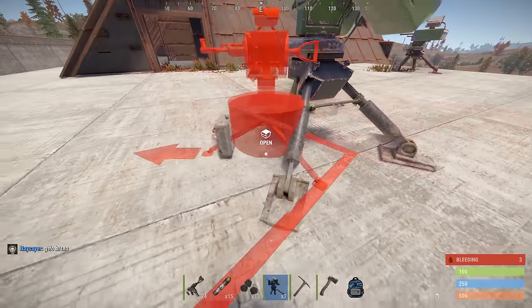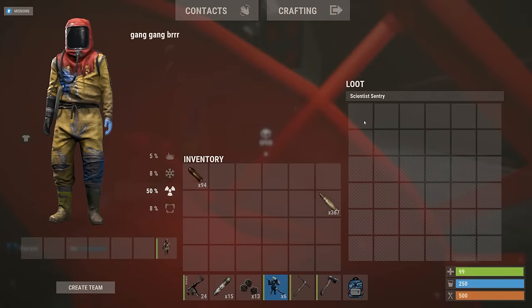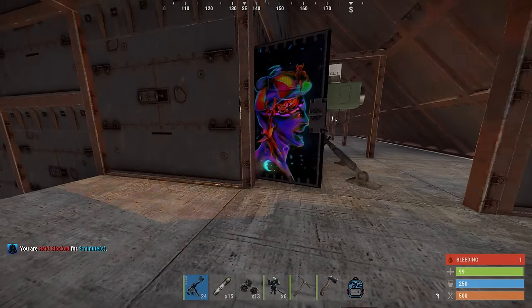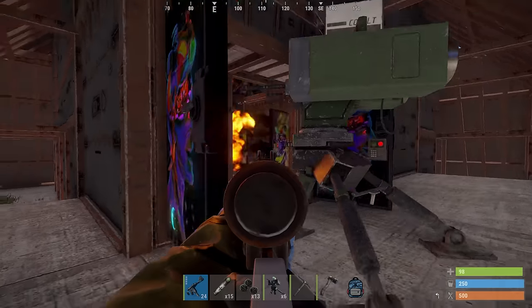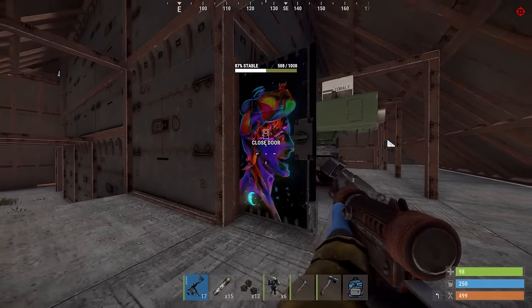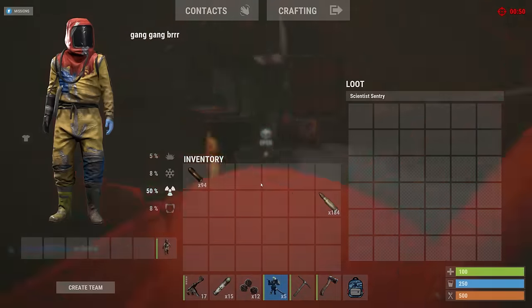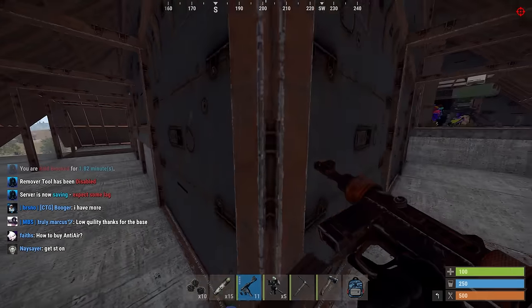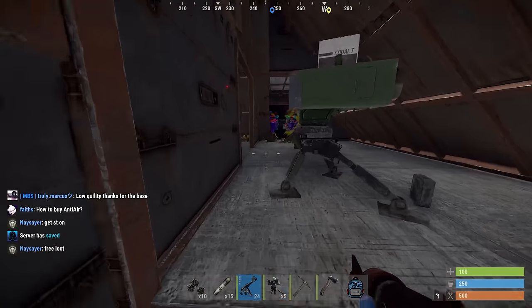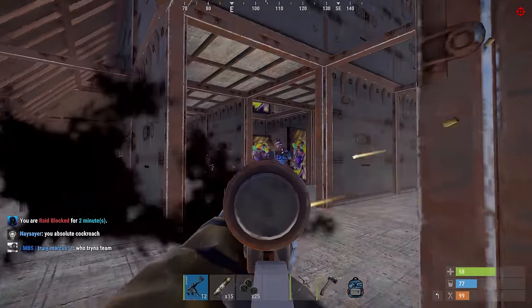Oh, okay. Oh my gosh, he has another turret! God damn! He's placing more! Hey man, I like him. This is a good raid target. Woo!